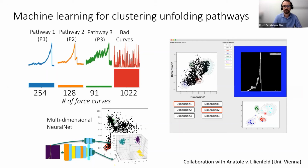I showed you contour length transformations. We can also use machine learning and pattern recognition to sort and classify traces into different unfolding patterns. This works like the Faces app on your iPhone. You can train a deep neural network, tell it what certain repetitive unfolding patterns look like, and then it will process the rest of the curves and show you similar curves. Then you can project this into lower dimensional space and segregate your data based on different unfolding pathways using neural networks, again with no input of physical properties or any kind of elasticity models. This is just based on image analysis.